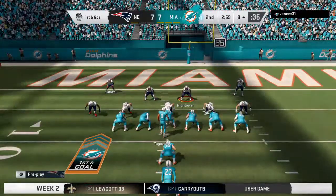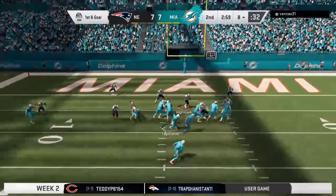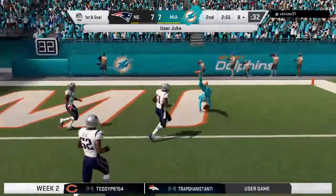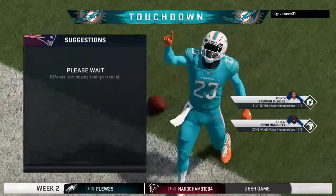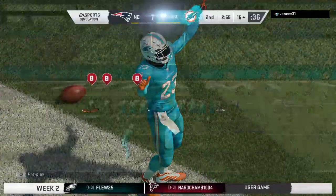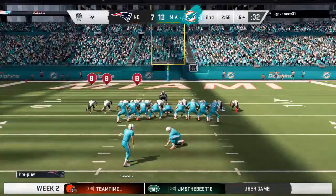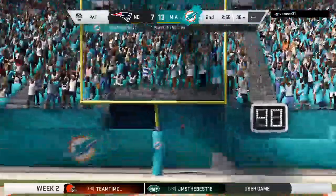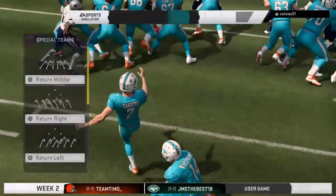Suddenly, it's 1st and goal after the interception. A quick change in the situation here. They'll try and run for it on 1st and goal. And he's going to bowl his way into the end zone for the Dolphins score. Matt Breida, his first touchdown here of the new campaign. And the Dolphins have taken the lead. Extra point up and good by Sanders. And that makes the score 14-7.